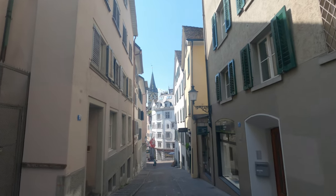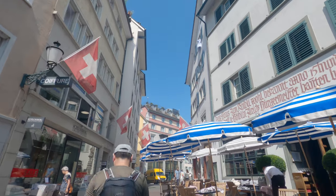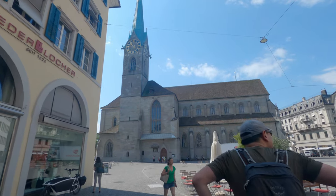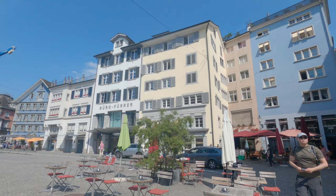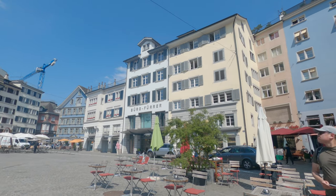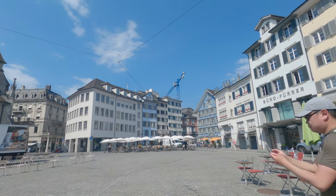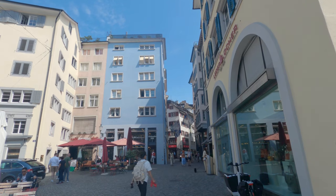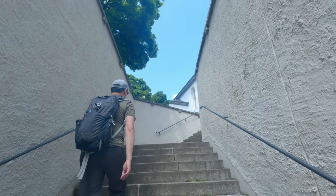After visiting Lindenhof Park, we decided to explore the old town of Zurich. We had seen our fair share of churches during this trip, but Zurich has four main churches in the old town, all of which are distinctive landmarks. We were so glad the city was very walkable because it was so hot on the day we visited, and we had to take breaks very regularly and try to stay hydrated.